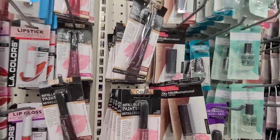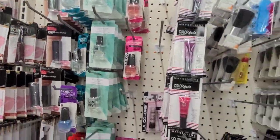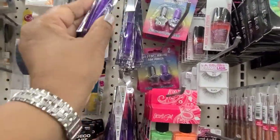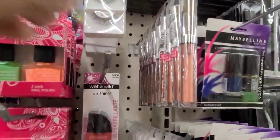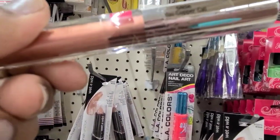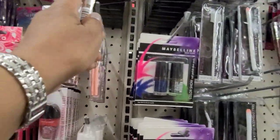And we got a bunch here of Maybelline. Then we got some more of these, the purple color serum by Hard Candy. Then we got some more of these nails over here. Then we got the Wet n Wild over here in a rose. This is the rose quartz. No, you copper cat. So we got that.